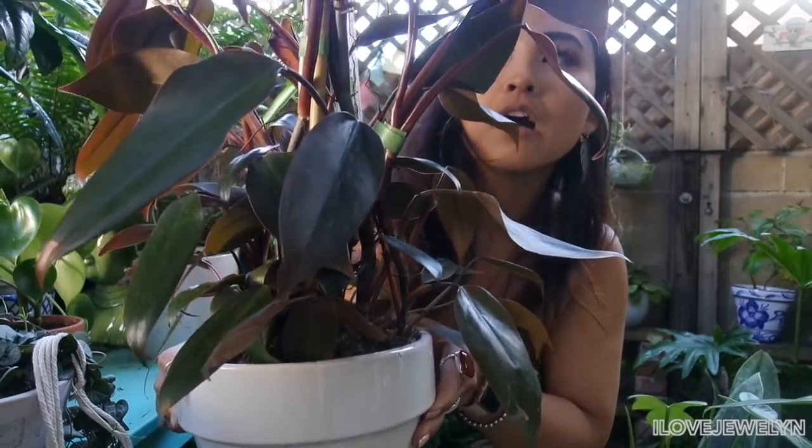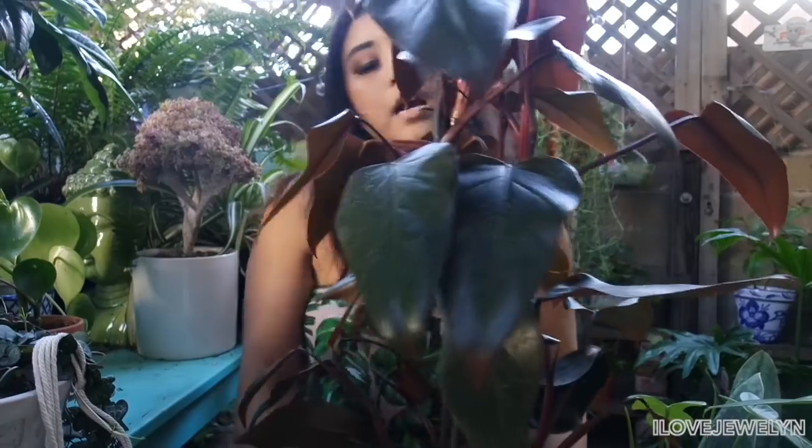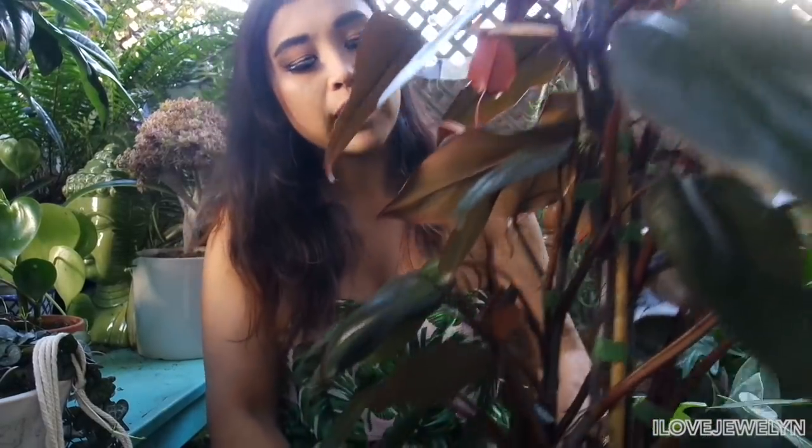How big is yours? It's living in that same white planter that I got from Ontario, California, that all of my newest philodendrons are living in. I love this thing so much. This lives currently next to my Dracaena on my bathroom floor, so it gets a lot of humidity. And I just love the jungle vibes of this philodendron.